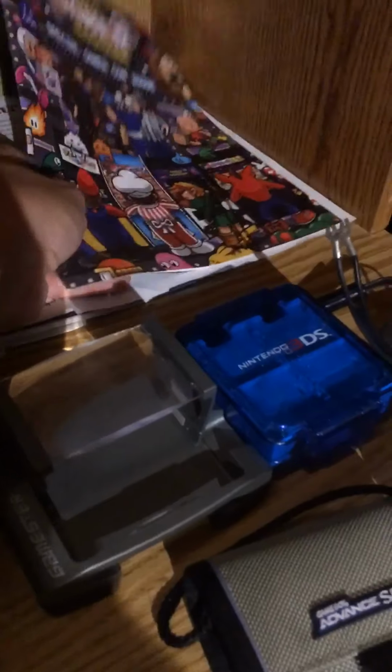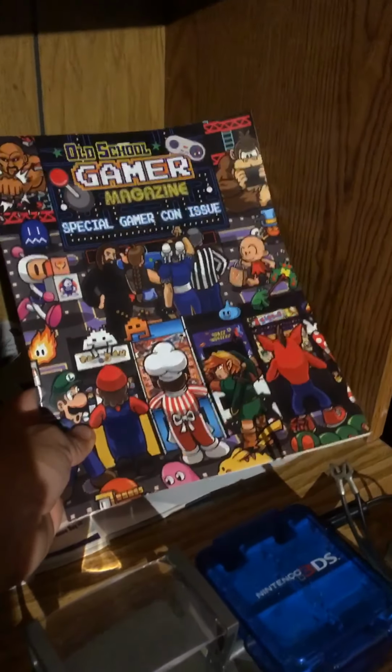And these were free at the entrance, the Old School Gamer magazine. I haven't opened it up yet. I'll check it out. Got a couple of posters here. I don't know if I'm going to be able to do this on video.